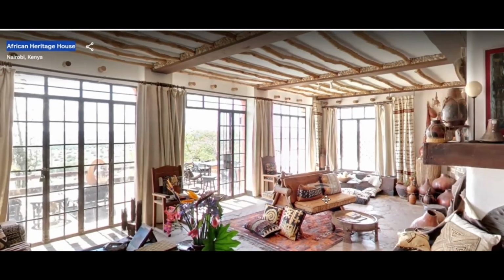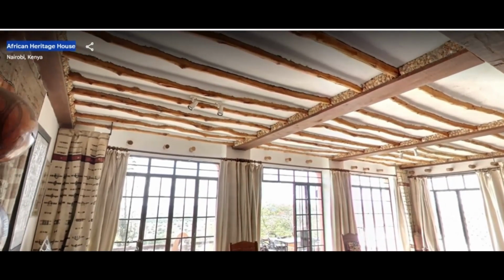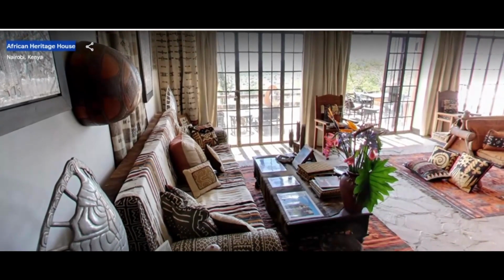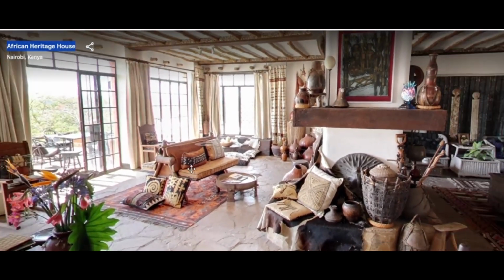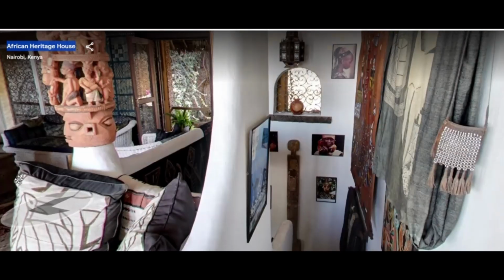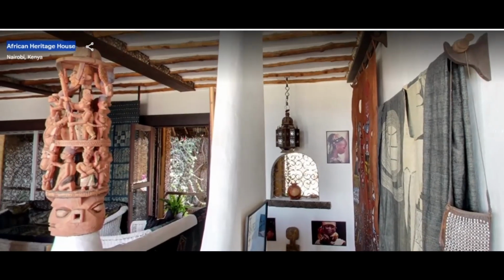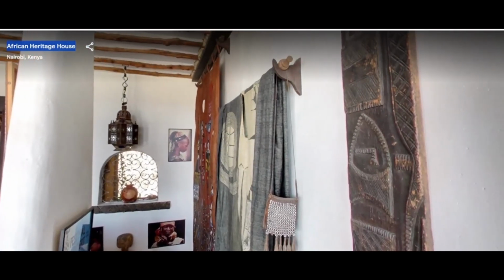You can see the ceiling has been made from woods from Africa, such as mahogany or bamboo. You can see that headdress over here. It was beautifully crafted to represent a culture from the Yoruba community. That's from West Africa. It also has metals that were crafted to represent a certain culture.